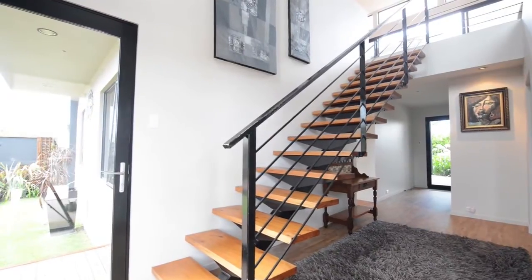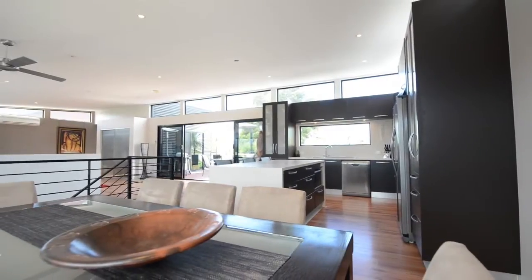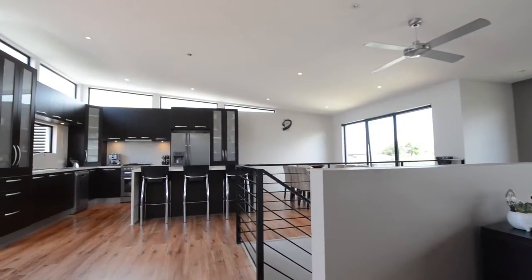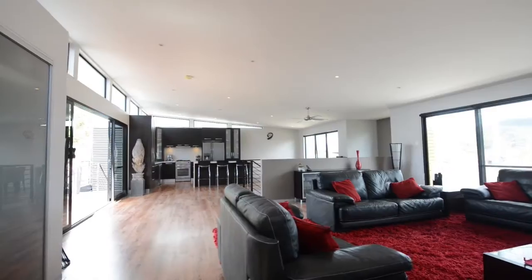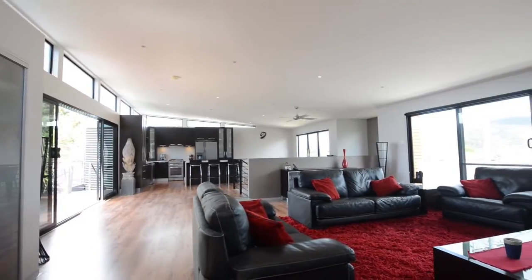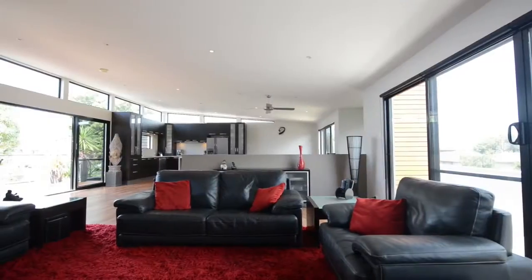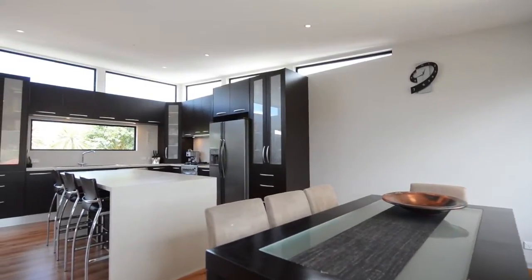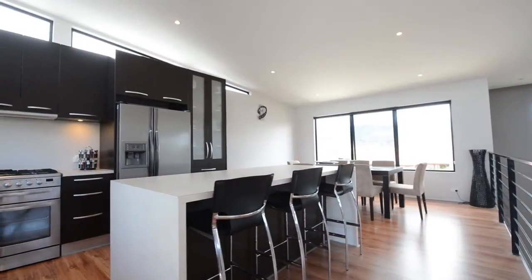The modern timber staircase leads you to a spacious and magnificent open plan living. The kitchen is well appointed with lots of cupboards and adjoins the lovely dining area.